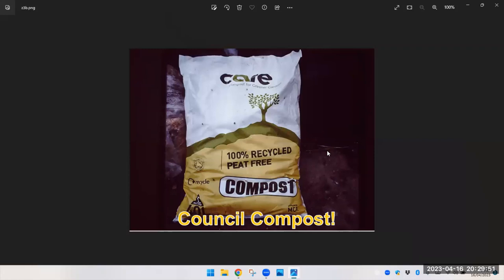I rang the Soil Association, because their little emblem is on there. I asked them why their emblem was used on their bags of so-called compost. I said, who got to test it? And they said, no one has tested it. Governments have told us anything to do with recycling, give them your trademark. So they haven't even got to look at it. If you're a new gardener, you aren't going to grow anything in it.